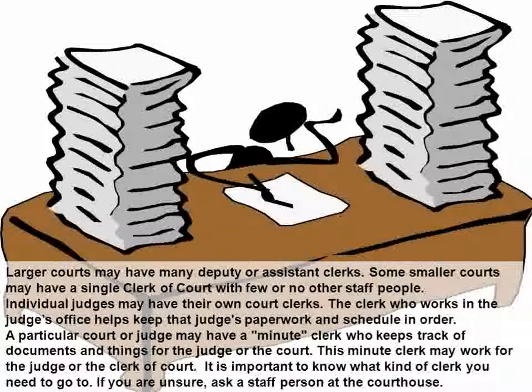A particular court or judge may have a minute clerk who keeps track of documents and things for the judge or the court. This minute clerk may work for the judge or the clerk of court. It is important to know what kind of clerk you need to go to. If you are unsure, ask a staff person at the courthouse.